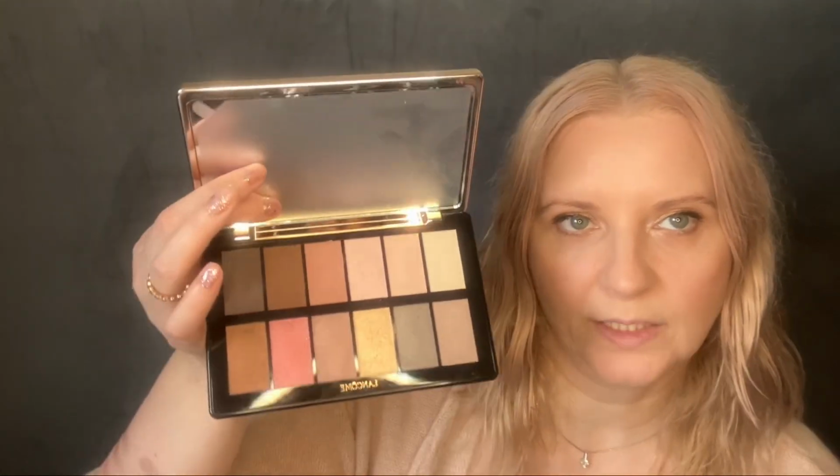Right, and that was a MAC 140, the brush. 140 SE, because it was a short-handled special edition holiday one. You can get the one with the long handle at the MAC online or in a shop.